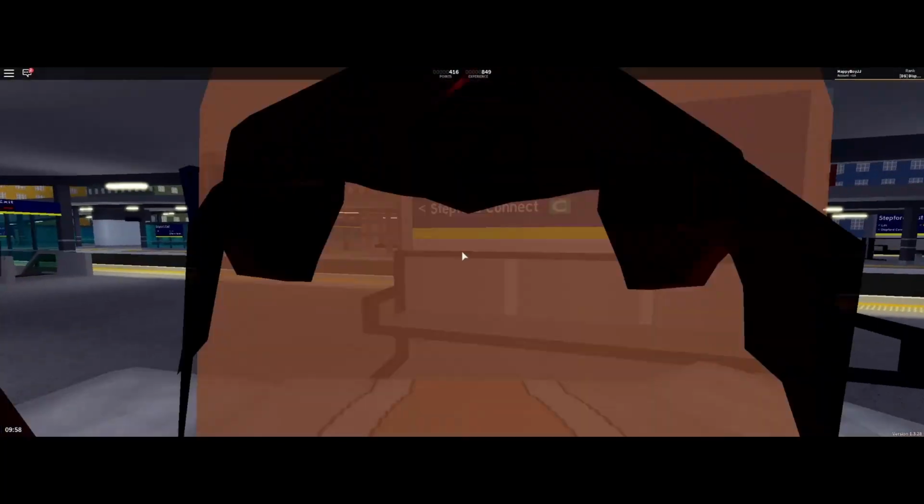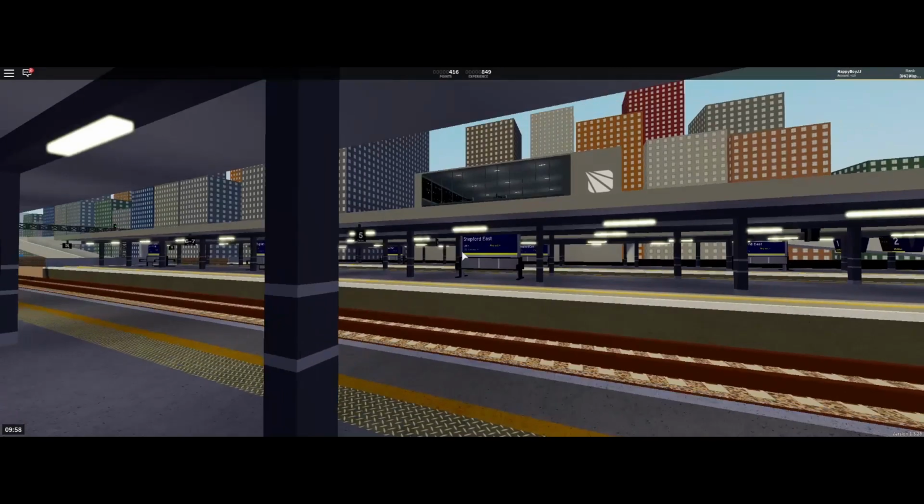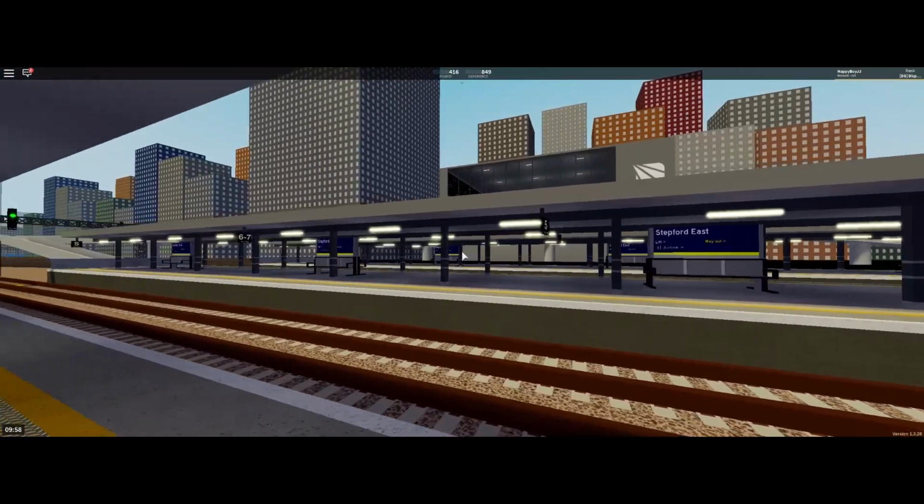Like to see, again, it just says Airlink, Stepford Connect. Nothing really about Express on this side. So moving on to Stepford Central now.